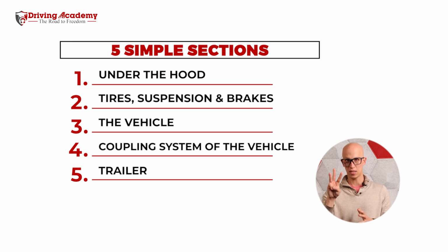That's going to be section number 3. Section number 4 is going to be anything that has to do with the coupling system of the vehicle. So the 5th wheel, the air lines, electric lines, things like that. And then the 5th section is going to be with the trailer. So we just break it down 1 section at a time. We don't let you move on until you've mastered 1 section. So it's not like you're climbing over this big mountain.